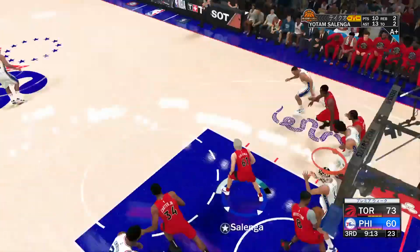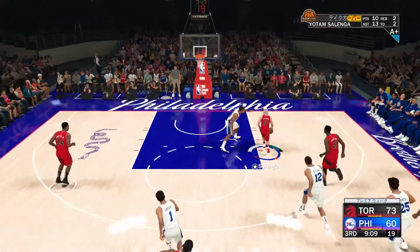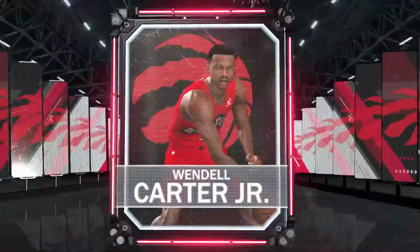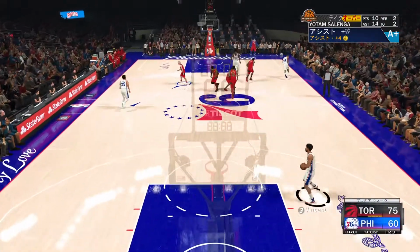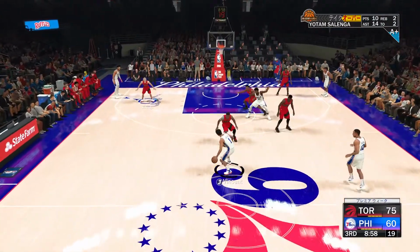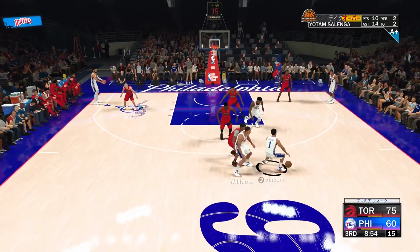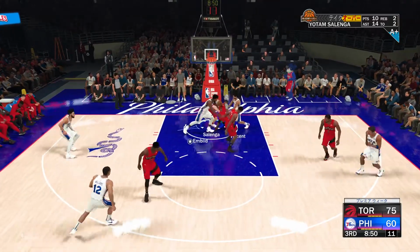Embiid trying to break loose. Vincent misses. Toronto leading by 13. Junior the pass to Carter. And then Carter with the dunk. And he might be small for a center, but boy, can he jump out of the building. Right around 3 minutes into the second half. Kicks to Williams. Pass to Vincent. Lets a floater go.